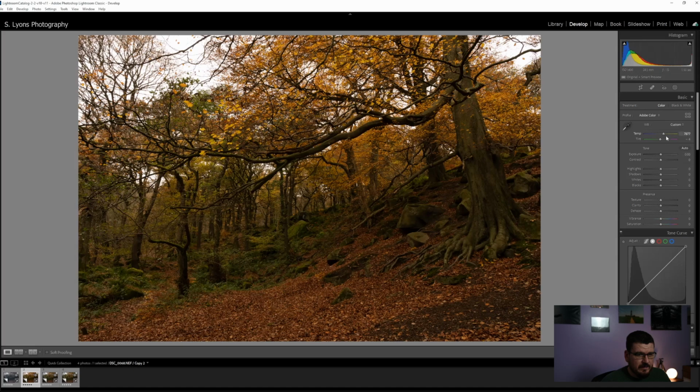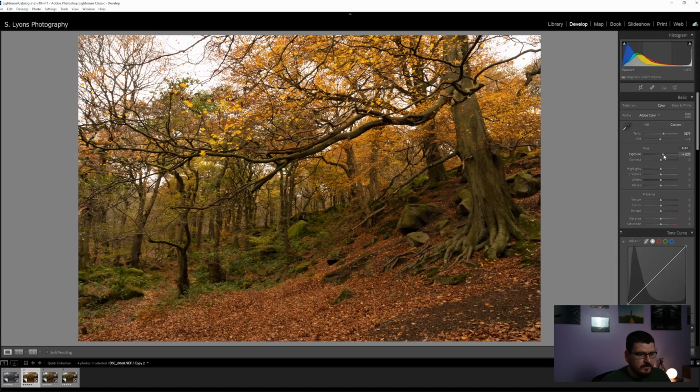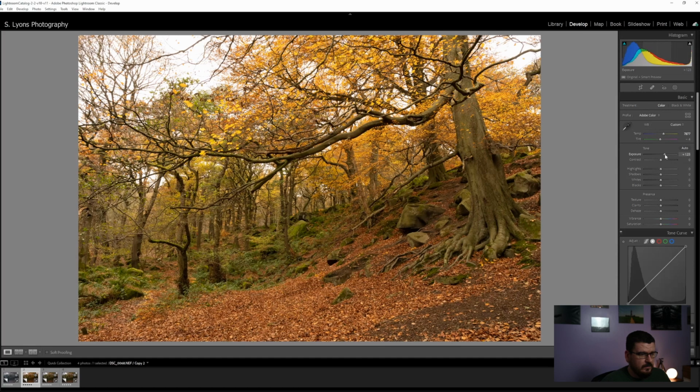So you can see as soon as I bring up that temperature, that is really coming out. Exposure, we want that up. This is gonna be almost like a reverse of the other one. This is a nice autumn day.